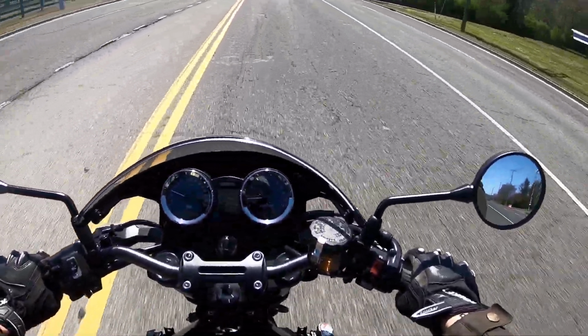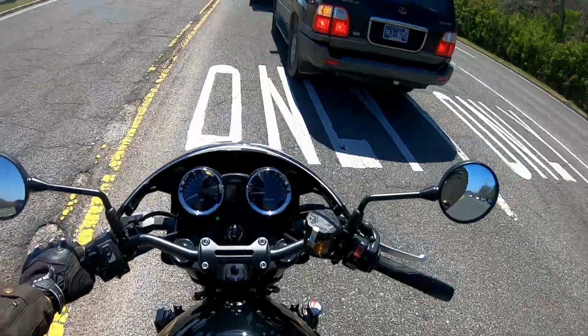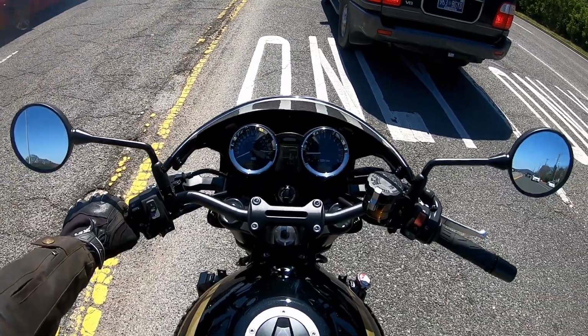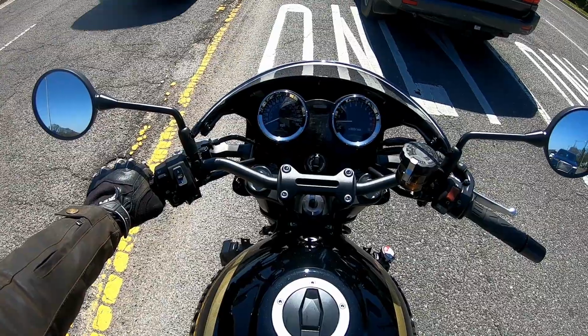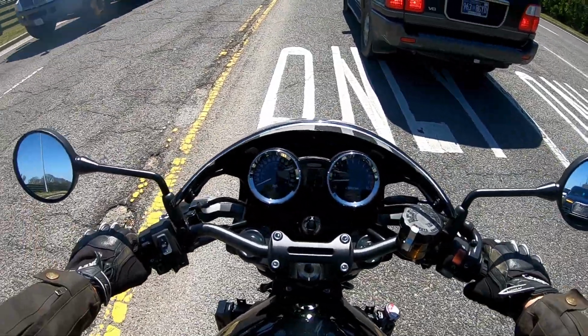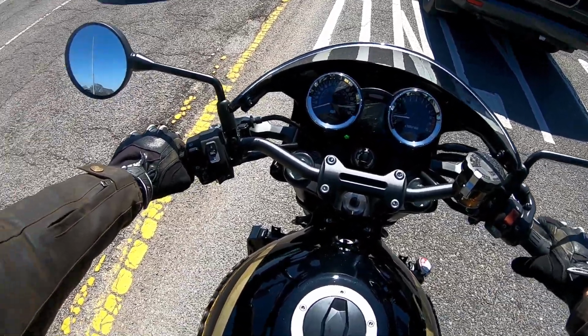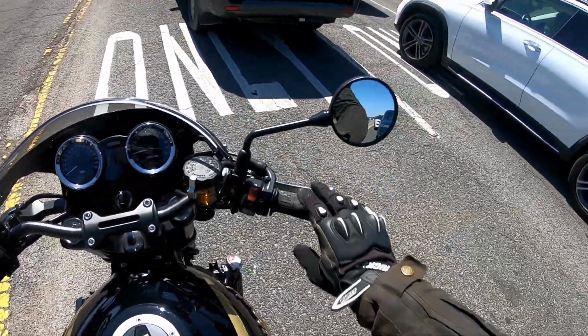You can be super aggressive with it, or you can ride it just kind of cruising around. You can tell there's a lot on tap on this bike, and it's sort of like pushing you to ride it harder than you normally would. They put traction control on this bike for a reason, because you can wheelie this thing and it can get out of hand if you don't know what you're doing. Oh man, I'm just really enjoying this ride.